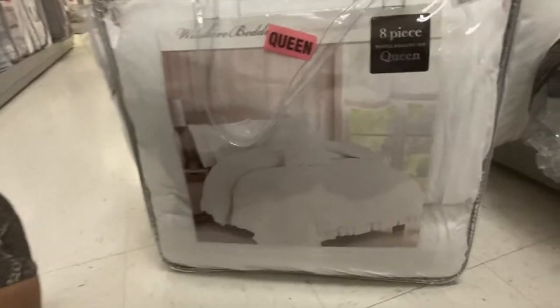I'm trying to figure out if I want this 8-piece set. It's ruffled, and do I want to put the red pillows on there and have like a red throw? Or do I want to put the red pillows on my couch and do something different? Decisions. This one's 60 for 8 pieces. It comes with a sheet set, a comforter, a decorative pillow, and the two pillow shams. So that's this one. That's interesting.